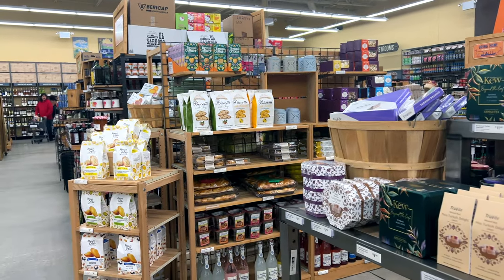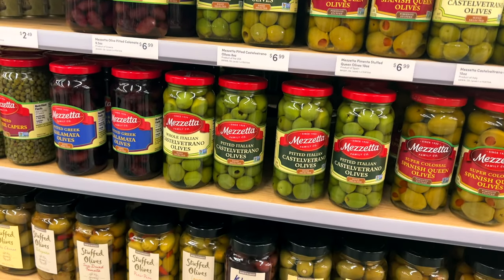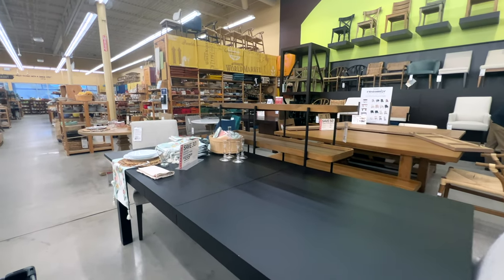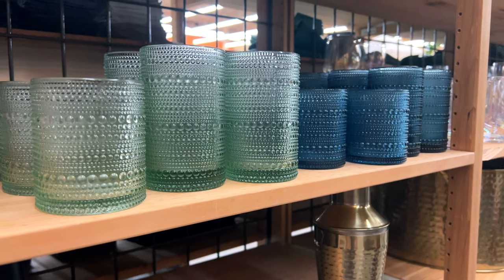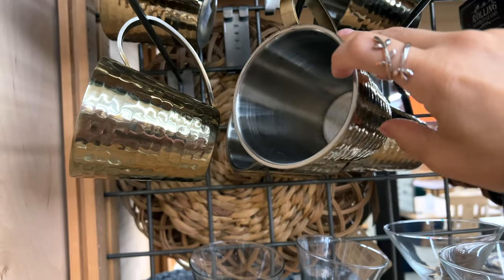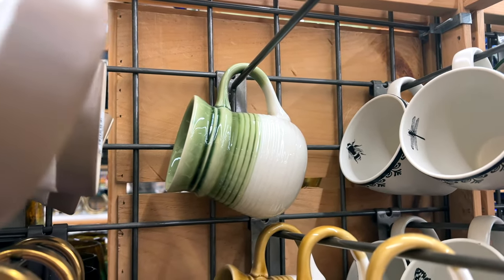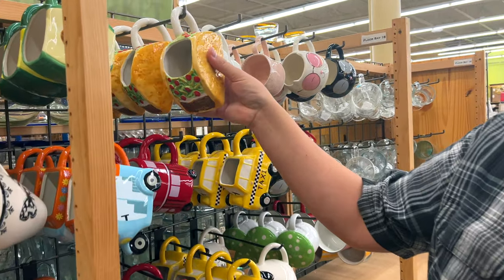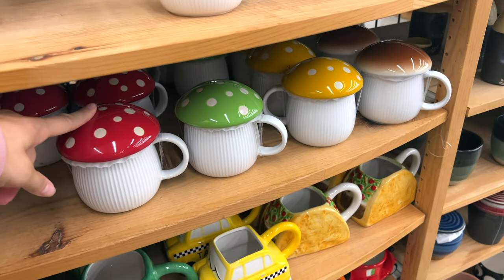World Market has lots of unique food choices. Got lots of olive choices here. Wow. I'm getting hungry. I think your mom needs one of these with a top to keep Kenzie from stealing her coffee.